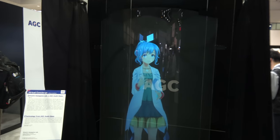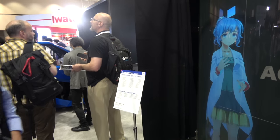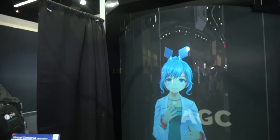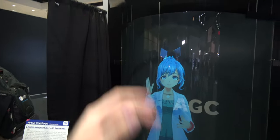And what is this? Glass screen, yeah, glass screen with some kind of a virtual robot. So this is a projector? Yes. There's a projector or something going on. A motion sensor. It senses your action and she actually reacts to your reaction. Welcome to the AGC booth. Hey, what are you doing? Okay. Well, just wave hands. It's a lot of hand waving.